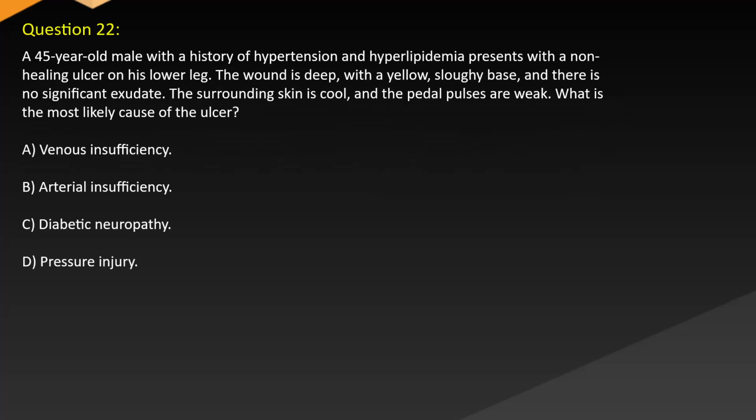Question 22. A 45-year-old male with a history of hypertension and hyperlipidemia presents with a non-healing ulcer on his lower leg. The wound is deep with a yellow, sloughy base and there is no significant exudate. The surrounding skin is cool and the pedal pulses are weak. What is the most likely cause of the ulcer? A. Venous insufficiency. B. Arterial insufficiency. C. Diabetic neuropathy. D. Pressure injury.